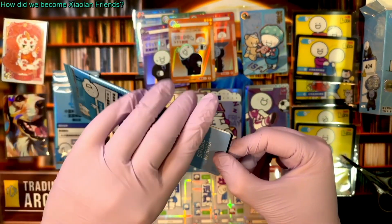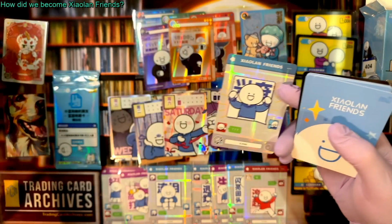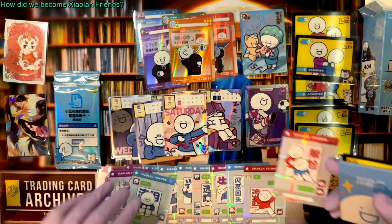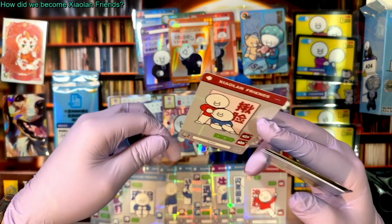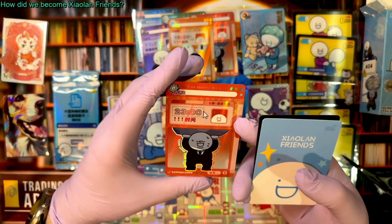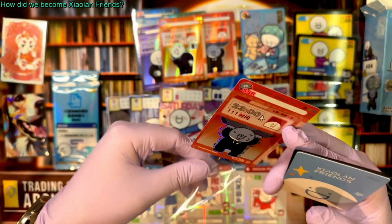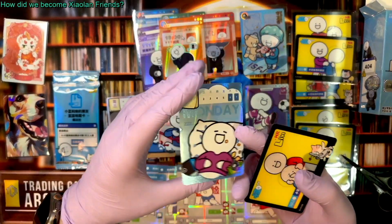So again, Xiaolan Friends is this set, and it's by Kayou. I really think we did see this one. Yeah, okay. That one we definitely saw. And this guy? No, because we only have the one red. So I haven't seen this yet. Really does mostly remind me of... Oh, cool. Egg Party by Kayou. Because I just feel like the design language is similar. The way there's like, I don't know, just the way the art is being done.